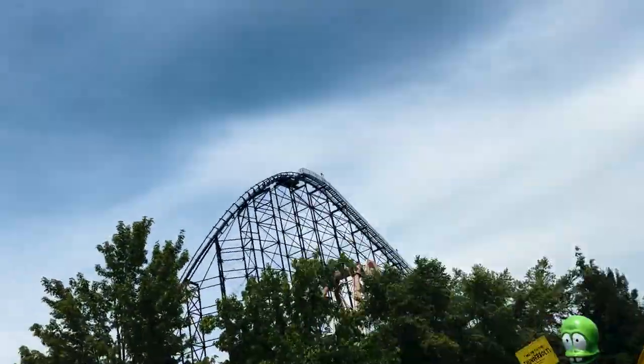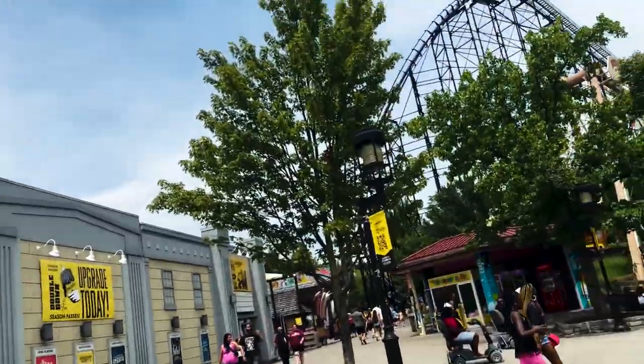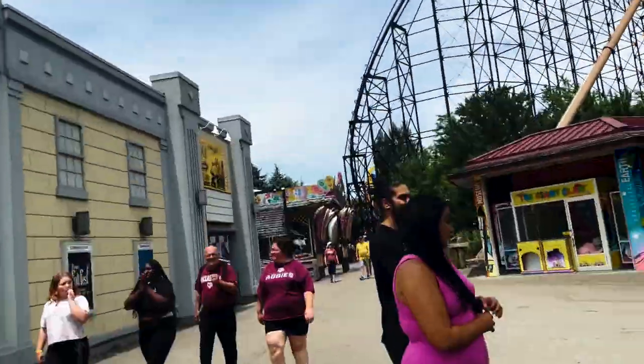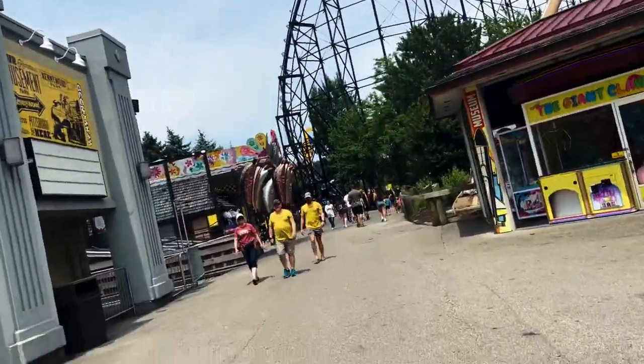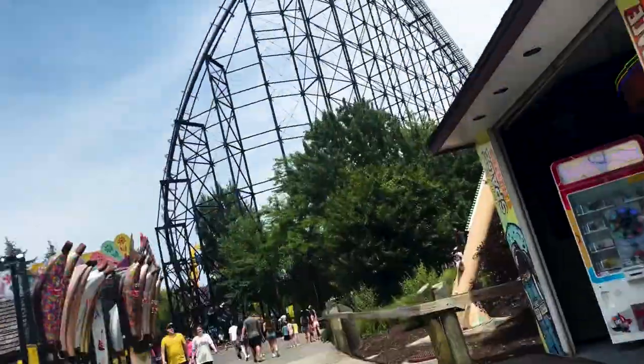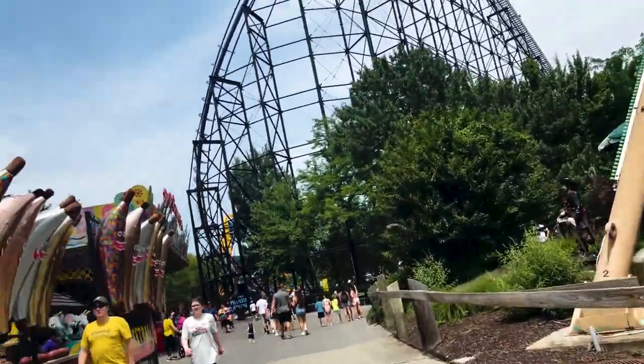And maybe also try Jackrabbit in the front again, because I want to do twice in the back and twice in the front. I've done two rides in the back so far and one ride up front. So I'll work my way back over there after riding Phantom's Revenge. Let's do this awesome Morgan coaster and see how it compares to Steel Force, which I rode yesterday at Dorney Park.